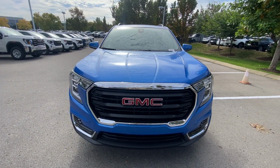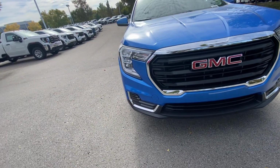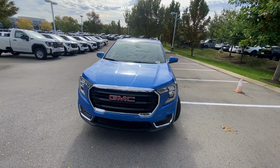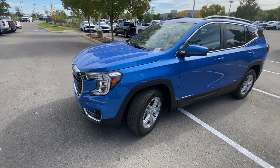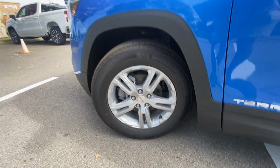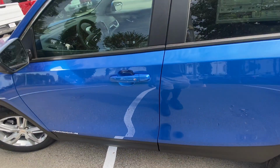Coming around this front end, we get this beautiful front fascia, LED headlamps along with LED daytime running lights. And I mean, everything about the Terrain, this Riptide Metallic, just makes everything look 10 times better in my opinion. Just from the styling to the headlamps, even the wheels here. We get these 17-inch aluminum wheels. And what's great is, even though this color is a $500 option, I think it's worth every penny because it just makes this look that much more premium.